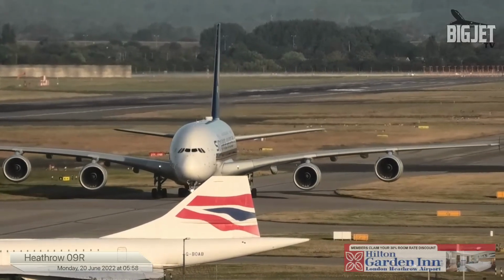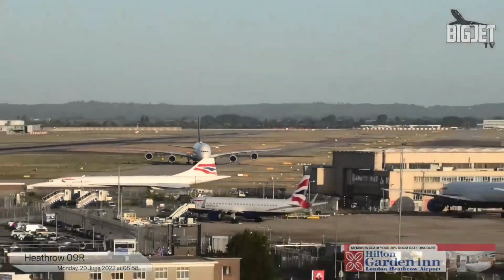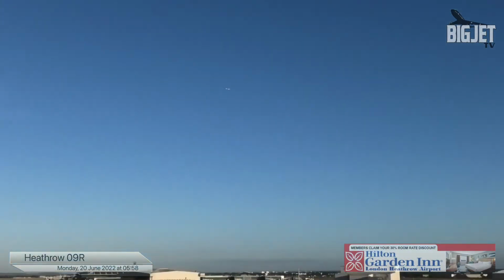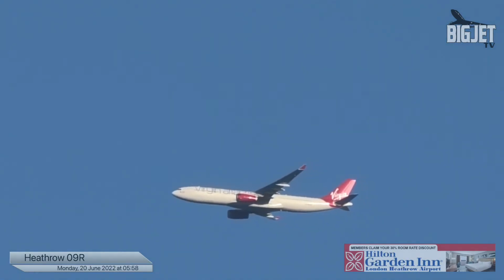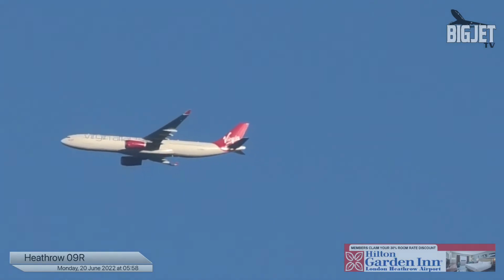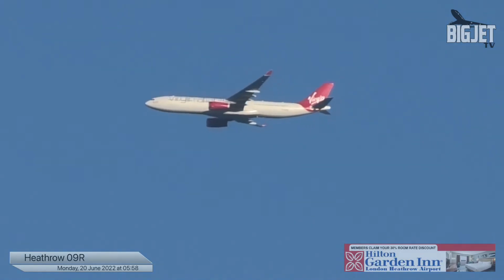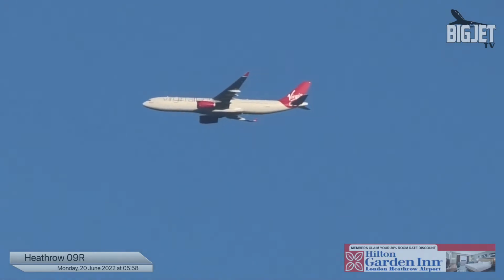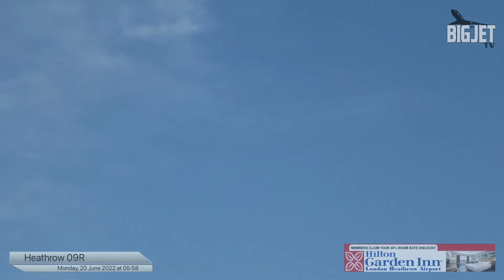Looking great in the early morning sunlight. Oh, hello. What's that on? That's crossing the airfield. That's quite an interesting pattern, isn't it? We'll do that, mate. Don't you worry about it. Almost looks like an MRTT there with the canopies being lit up. Crazy, man.